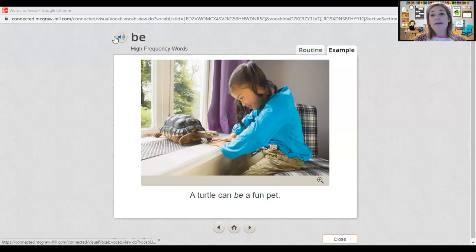The first word I have is bee. Touch and echo it with me. Bee. The word bee is spelled B-E. Spell it with me. B-E. As I look at this picture, it shows the word bee. This girl's pet is a turtle, and a turtle can be a fun pet.